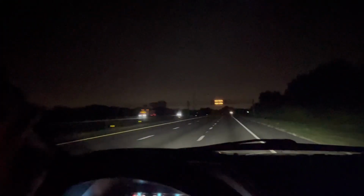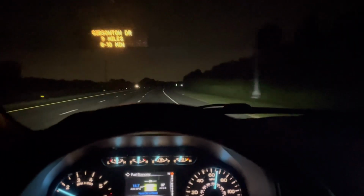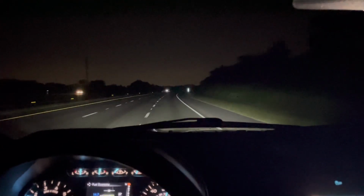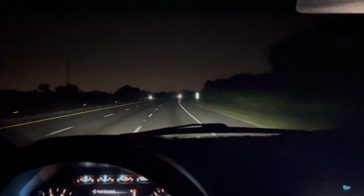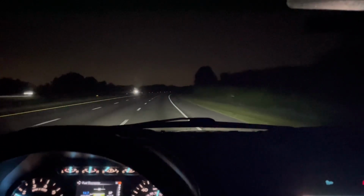But like I said, in Florida, there's a lot less restrictions when it comes to window tint because it's so hot here, and you're really never gonna get pulled over for having dark window tint. And if you do, they'll probably just tell you, hey, it's a warning, just get it replaced.